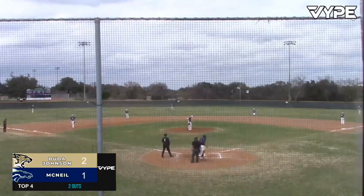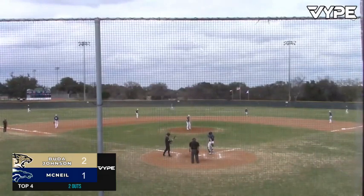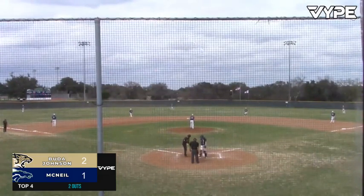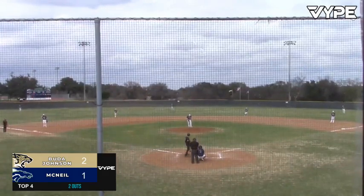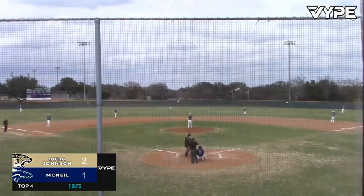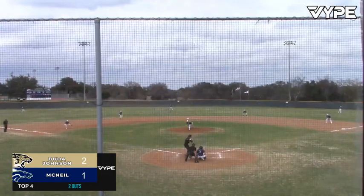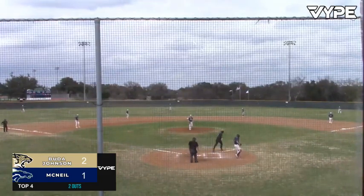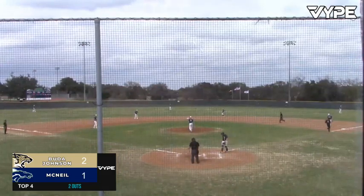Allred tried to check his swing on the 3-0 pitch there and just fouled it softly over towards the Mavericks dugout on the first base side. That was one of those, oops, didn't mean to throw my bat out there, because Allred would probably be standing on first base. And next pitch, oh, there is ball four, outside. Two out walk for Allred.